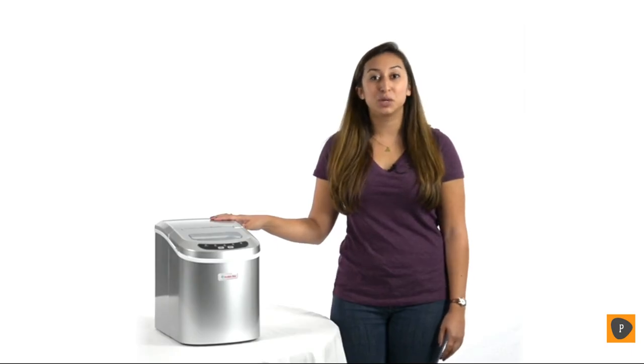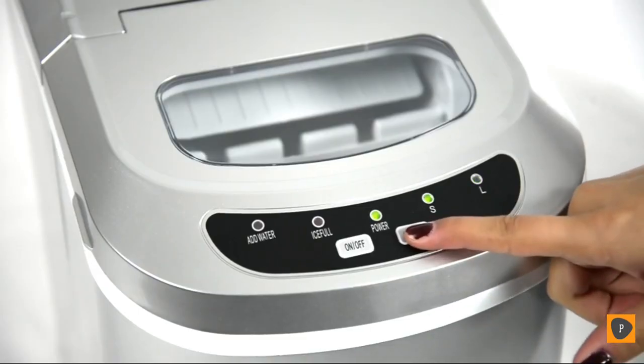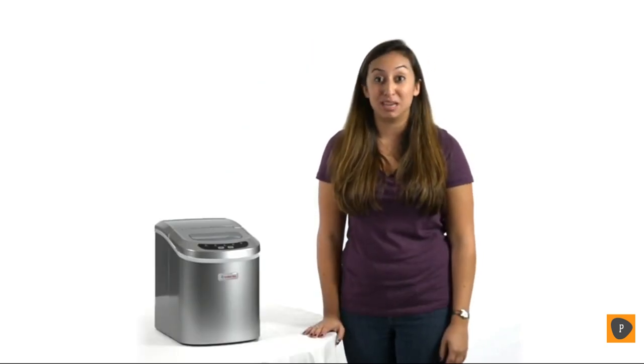The AVALON ice maker can produce an amazing 26 pounds of ice a day, so you know you'll never run out. You can choose between small or large ice cubes, and you never have to wait that long for it to get ready. It makes a new batch of ice every 6 to 13 minutes.